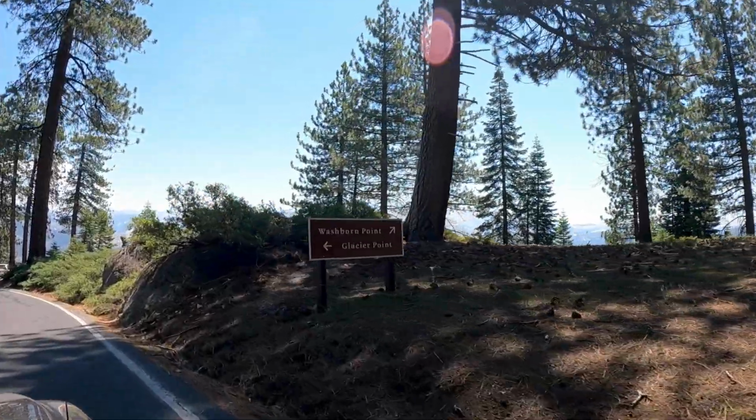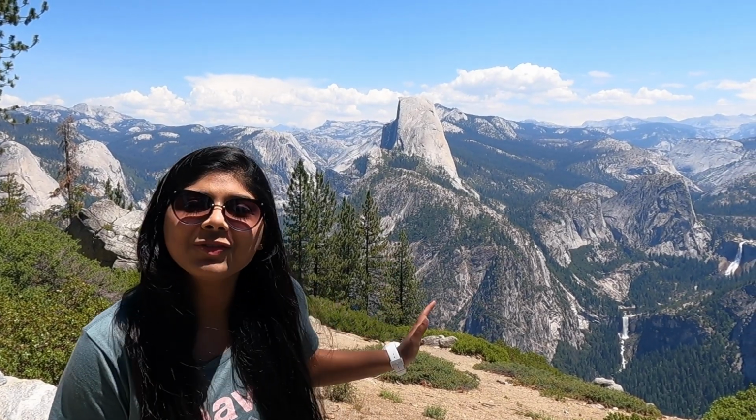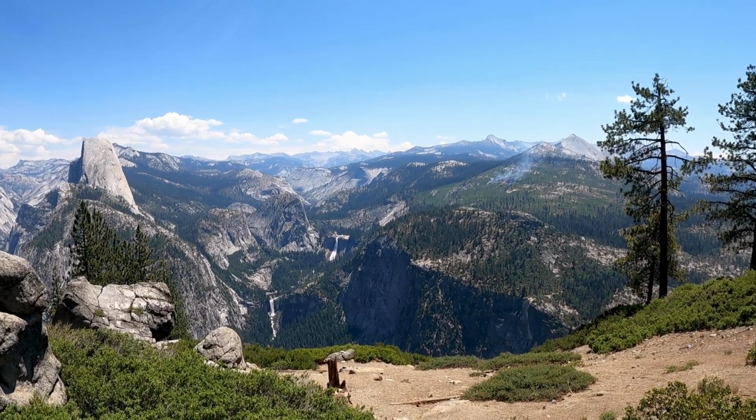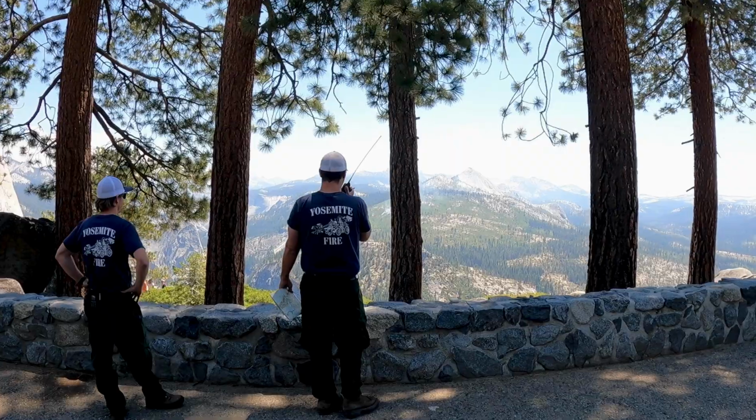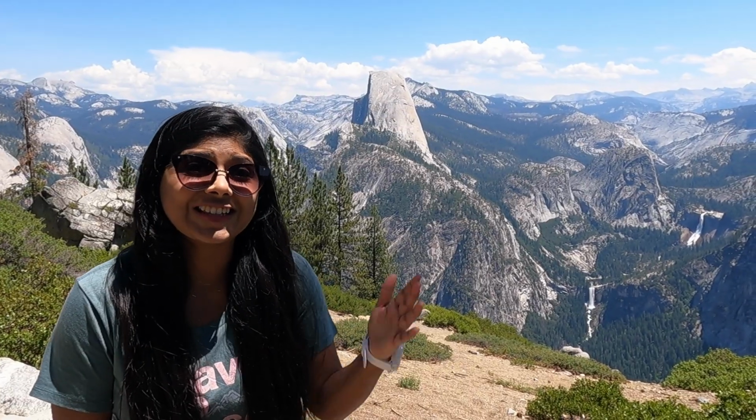On our way to Glacier Point, we took a quick stop at Washburn Point. Here you can get this amazing view of Half Dome and both Nevada and Vernal Falls. As we got here, we even spotted a forest fire. There were some officials over here and we asked them what it was caused by. They said it was due to yesterday's lightning.